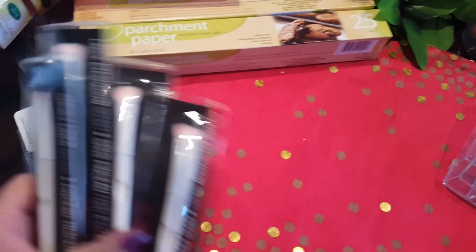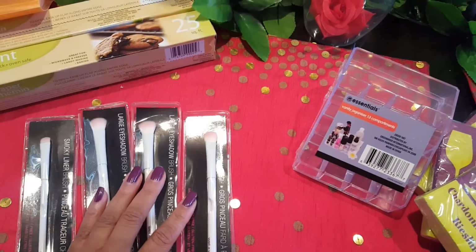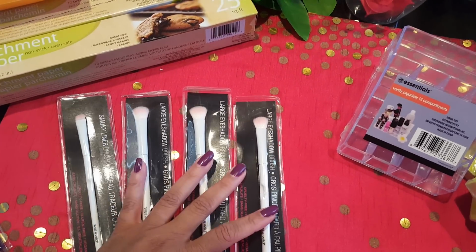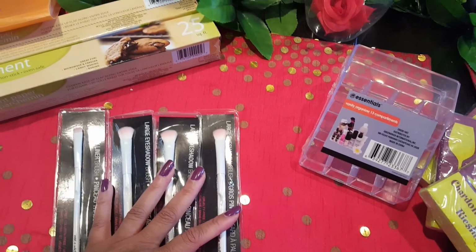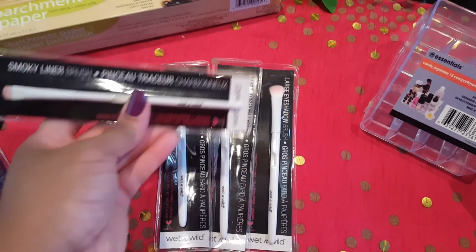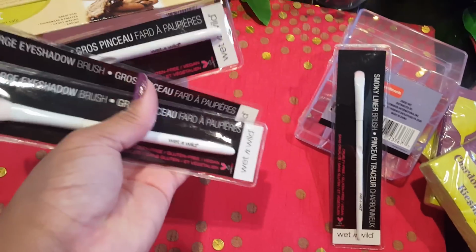Picked up these Wet n Wild makeup brushes. They were just $1. And they seem to be pretty good. Saw another YouTuber reviewing these and thought these would be great to just throw in my bag. Or for some of the other maybe e.l.f. brushes that it's probably time to replace them, I can use these. This one is a smoky liner brush. And then these others are the large eyeshadow brushes.